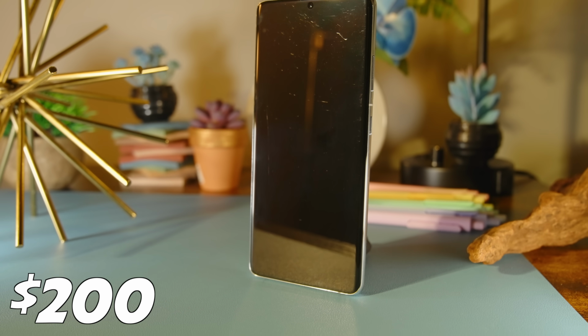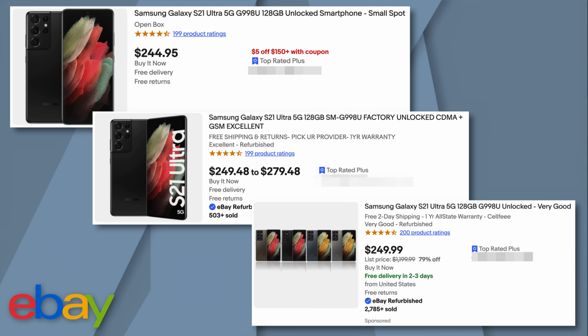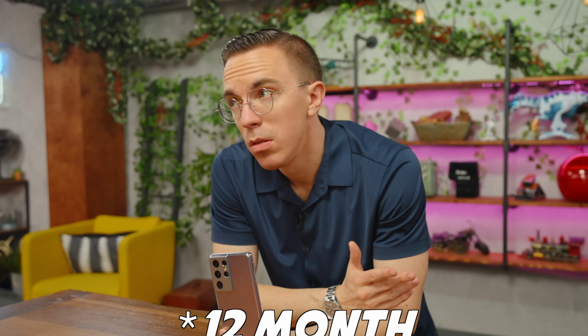How much did we pay for our fair condition Galaxy S21 Ultra? We paid $200. Okay, what does an S21, or specifically an Ultra, go for on eBay? I'm seeing some for $250, but you can get them for less than $200, like $170, $160, without the 12-year warranty, all that stuff. All right, it's worth more. I'll give you this one, not enthusiastically, just a lukewarm yeah.